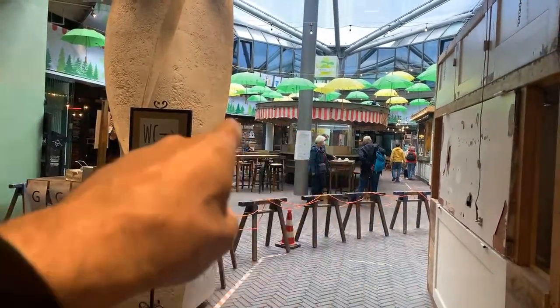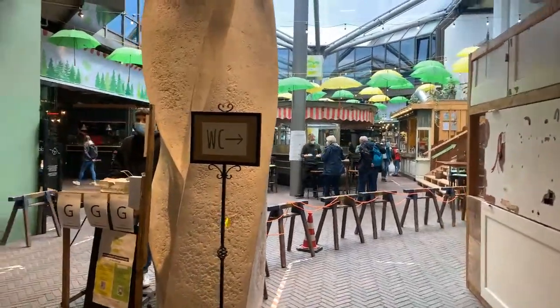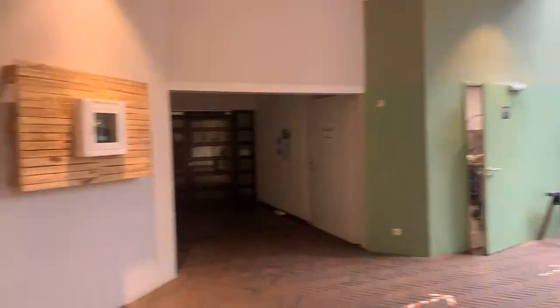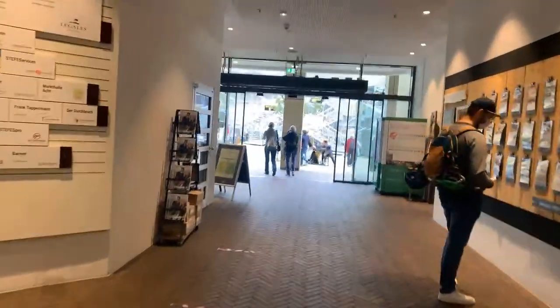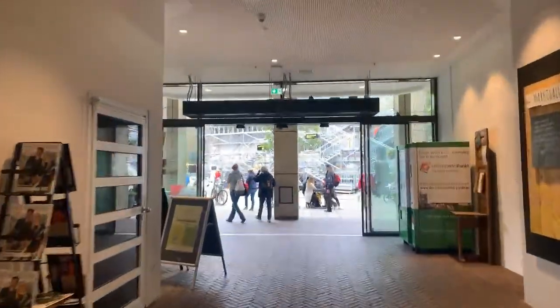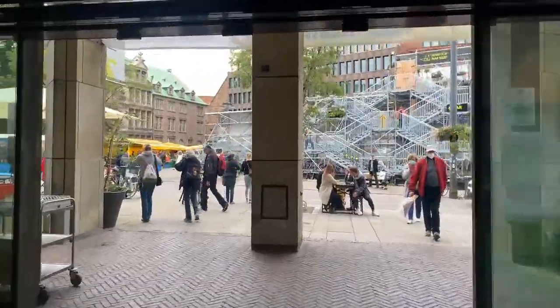But here you have a lot of stands and you can enjoy very nice food. Nice food court. Okay, it's called Markthalle 8. Okay, let's go outside. Many more things to show you.